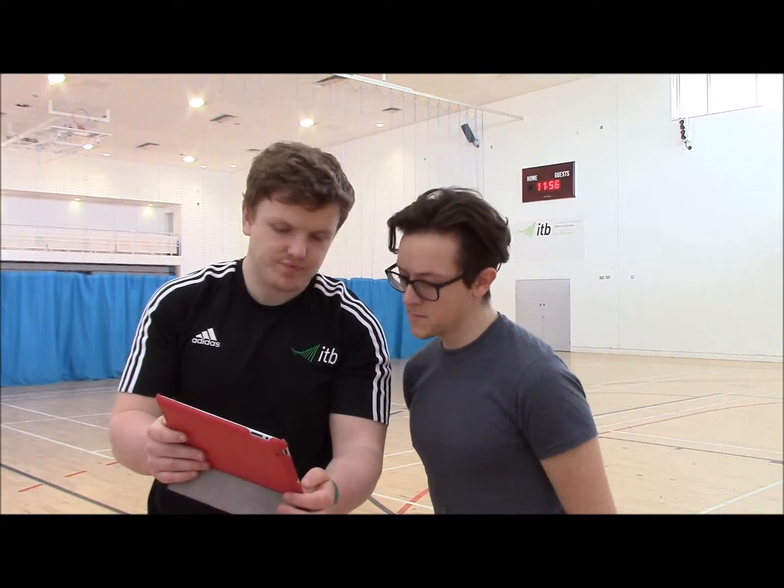Okay, can you see some differences in there? Yeah. So what can you see there? Well, I'm landing on 1 foot like he is, but he's more mobile when he lands. Yeah. So he's ready to move already. Whereas I'm a bit static.